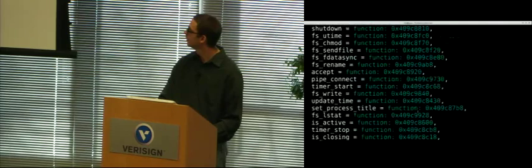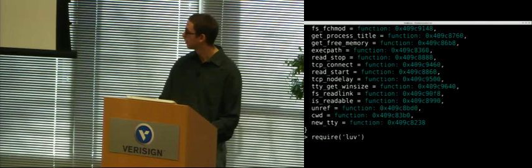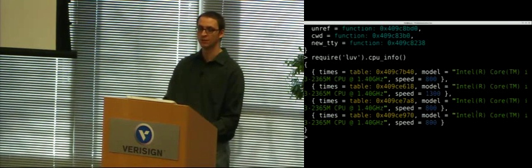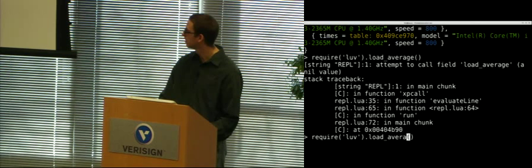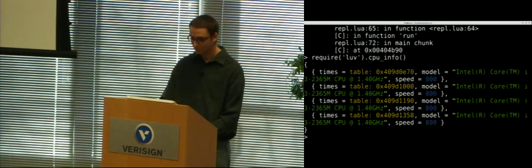Current working directory, and uptime. Where's one of the weird ones? CPU info. That's a fun one. Let's do that. So here we go. I've got a Core i3 at, what's this, 1.4 gigahertz. It's dual core, but with hyper-threading, so it looks like 4 cores. And so I just have that information. I guess that would be useful to some web server somewhere. You want to know what kind of machine you ran on. And I can get the load average. Is that what it's called? No, maybe it's avg. Or not. Anyway, there's a bunch of stuff.